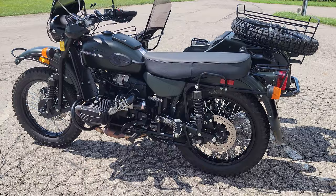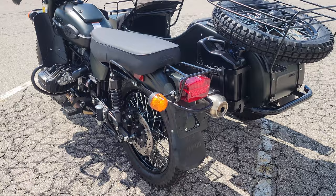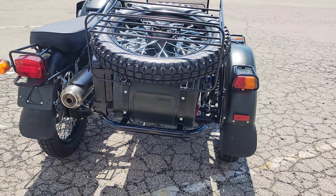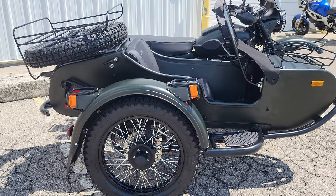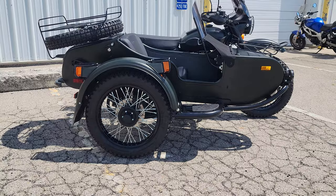But nonetheless, we thought we'd go ahead and do a walk around, since there haven't been a whole lot of 2022 model year units available in the secondary market. We thought we'd give you an idea of what one looks like with some mileage on it. Again, this is a 2022 model year. It is a Ural GearUp, and it is in the forest fog color. I know a lot of the photos make it appear to be black, but it is actually green. It is the forest fog color.